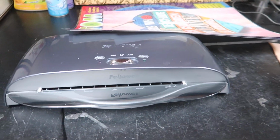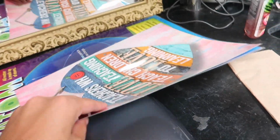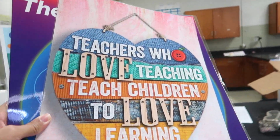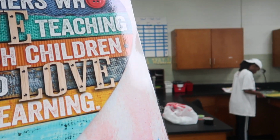But listen to this. She also donated a laminator machine. Pretty, pretty dope. So we're about to hang these posters up. We bought some more tape, and we're about to hang this outside of Jamila's door as a nice, warm, welcoming sign for her students to come in.